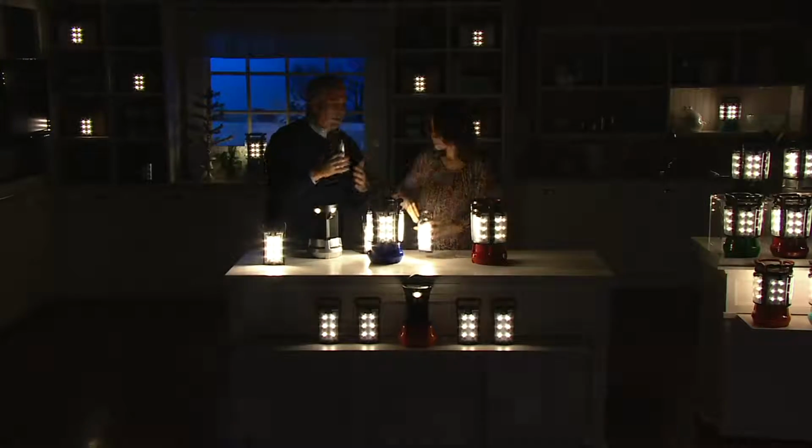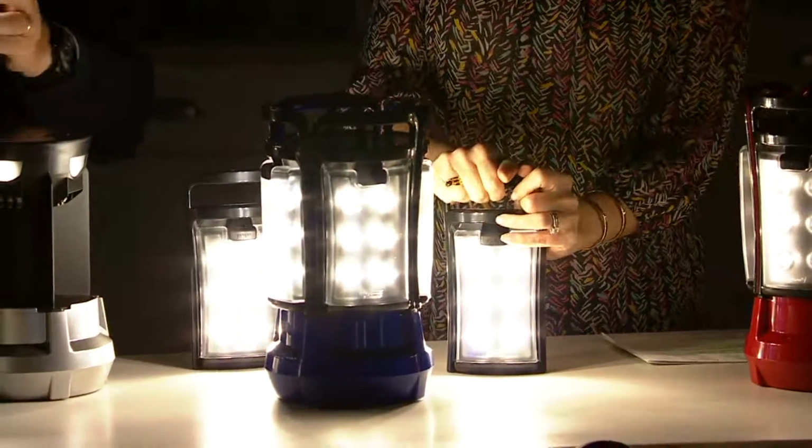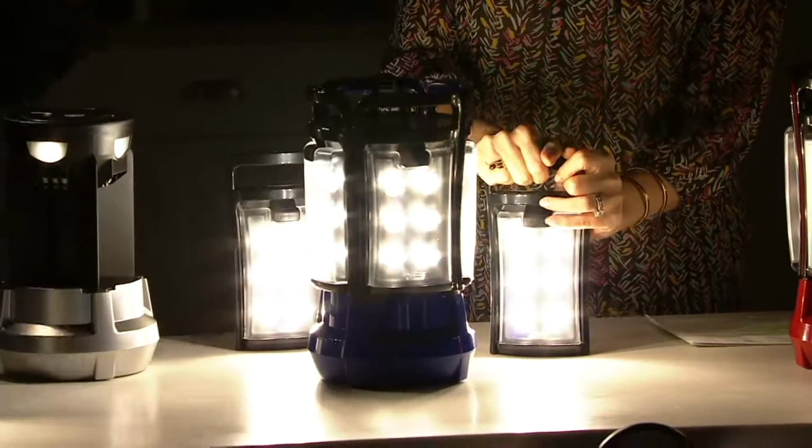You can read by it. You can walk down the stairs. You can walk the dog. You can take out the trash. But you can have peace of mind when that power goes out.